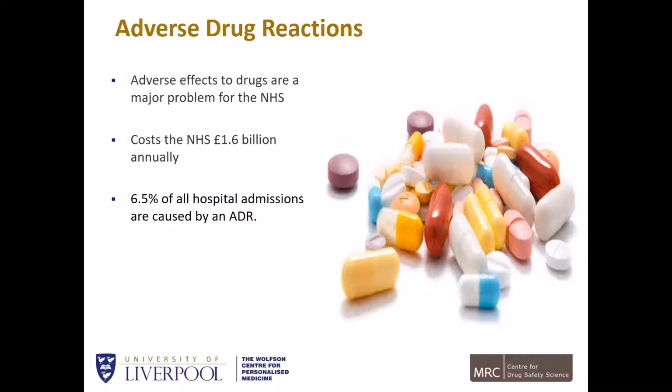Now, Professor Mohammed, who we work for in our centre, and his colleagues were able to demonstrate through a study that they did that 6.5% of admissions to hospitals are caused by an adverse drug reaction. Now, I'd like to highlight here that the majority of adverse drug reactions that are happening fit into the mild to moderate category, and thankfully the more serious ones are more rare.